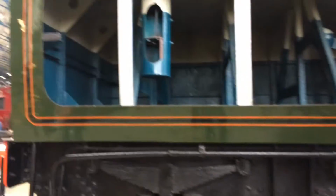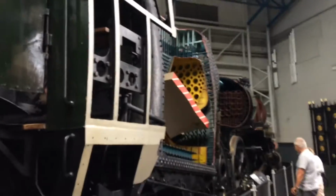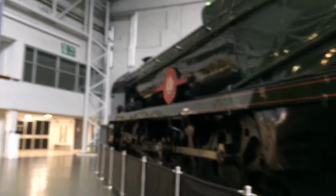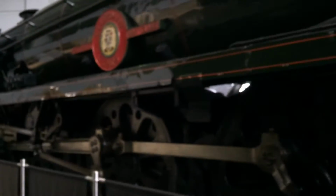Something unusual is I believe this is a Merchant Navy, one of the Bulleid streamlined Pacifics, which has been cut out to show people how steam locomotives work. I've seen somewhere, I'm pretty sure, a video of the wheels spinning. I don't know if that still happens now, but on the other side it's normal without anything cut out. It's a bit more complete on this side now.